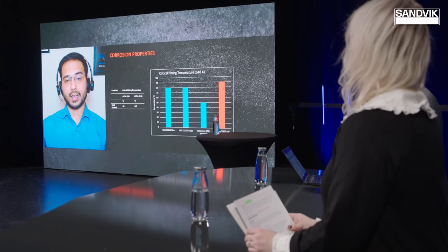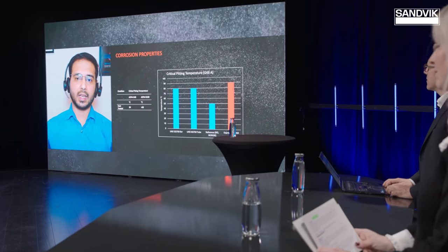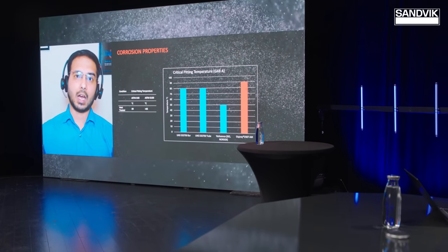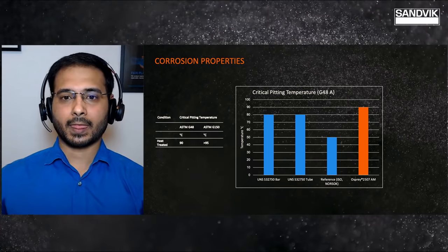Also, another test, the G150 test, conducted in a salt solution, indicates higher CPT values of more than 95 degrees Celsius, outperforming the available forms of all the conventional process materials.